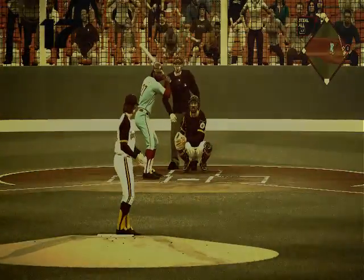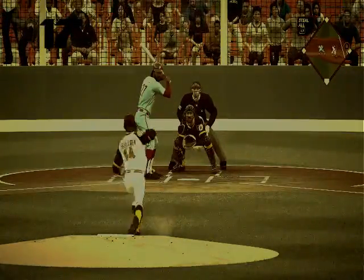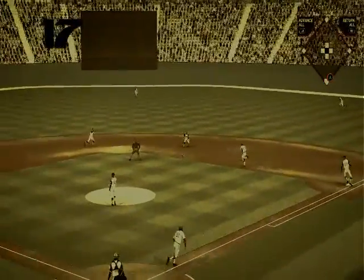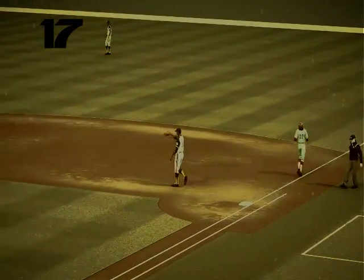And digging in for Philadelphia, Willie Montanez. Kind of a throwback. No batting gloves. On the ground right side. 4-6-3. And they turn the double play.